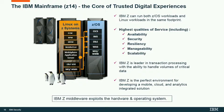The latest Z14 box, which I'm going to talk about in a moment. I'm going to talk about the security aspects. I've told you a bit about availability. It's incredibly stable. It's an incredibly resilient environment. For larger workloads, it's a perfect environment for your large workloads, for mobile computing, for cloud computing, for analytics, because it's all just built in. It all just works.